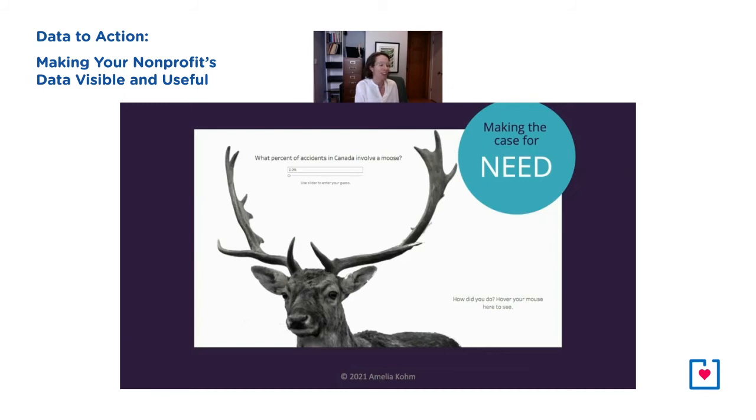And I've been told that actually this is not a moose. I'm not an expert on the difference between elks and moose, so I apologize for that. But you could ask a question like what percent of people are uninsured, or whatever the issue is that you're trying to show the need for.